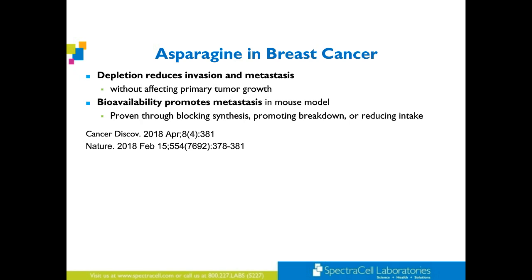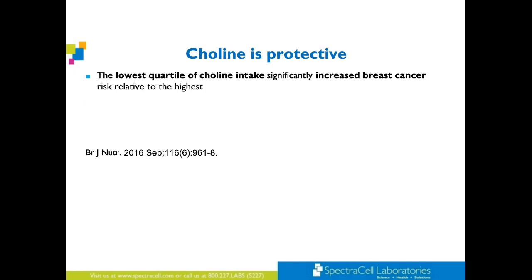So, of course, asparagus is a source of asparagine. That second study in Nature was profound when they came out that asparagine may actually promote breast cancer. So I would not actually recommend much asparagus in cancer patients. We used to feel asparagus was very protective or beneficial in cancer, but I would be cautious based on this research from Nature. So choline is protective.